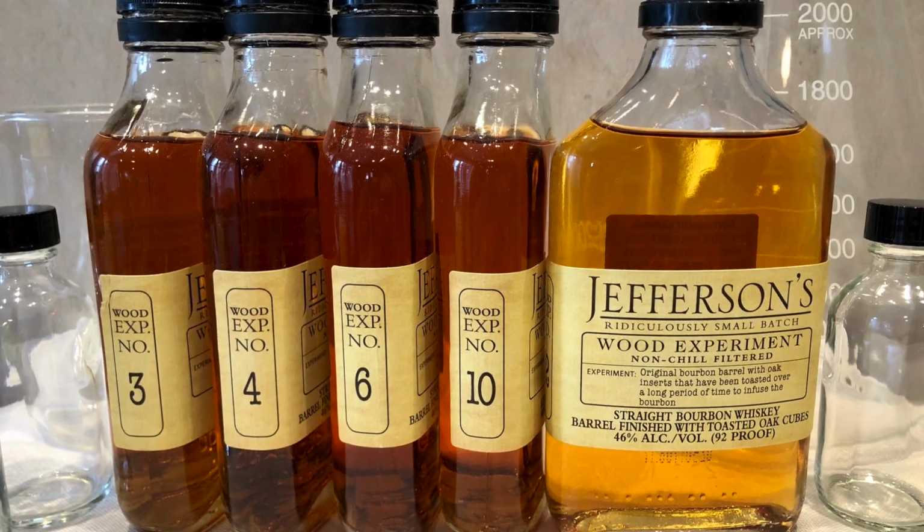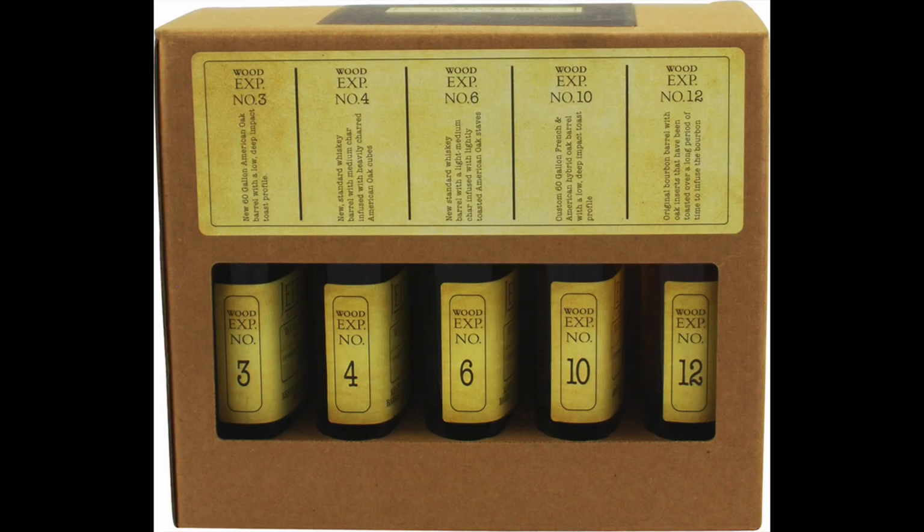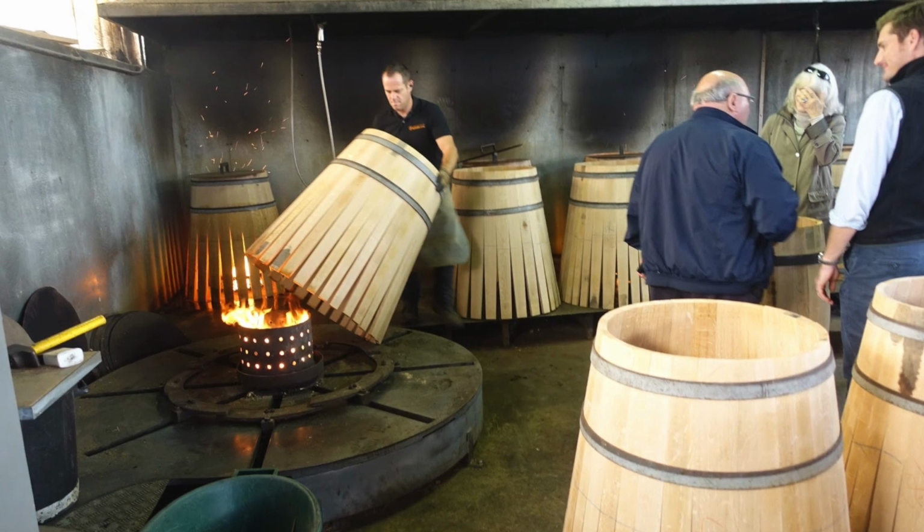One of the notable experiments was Jefferson's Wood Experiment collection after Trey spent some time in a wine cooperage in Missouri. Trey discovered wine cooperages are different because they have different treating processes compared to whiskey, where they focus more on toasting, slow cooking, and searing of the barrel wood to bring about different flavors. Trey experimented by putting 4-year-old bourbon that had been aged in new charred white oak barrels and finished it in 13 different environments and vessels.